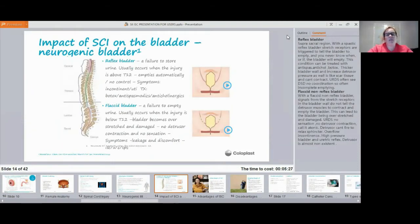So how does a spinal cord injury actually affect the bladder? There are two ways it can affect a bladder. It can affect the bladder by causing a reflex bladder. This is failure to store urine, where you can be totally incontinent. It's also called an overactive or hyperreflexive bladder.